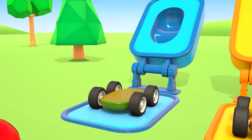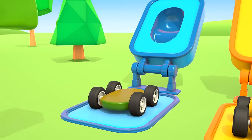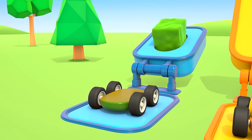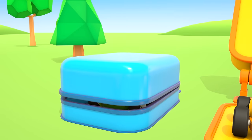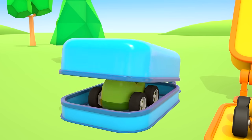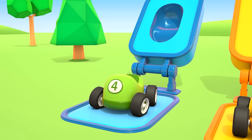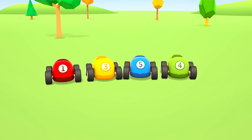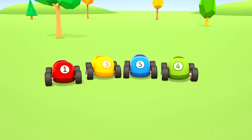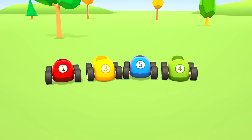Now a green car. Beautiful! 4 cars are ready to ride the slide.